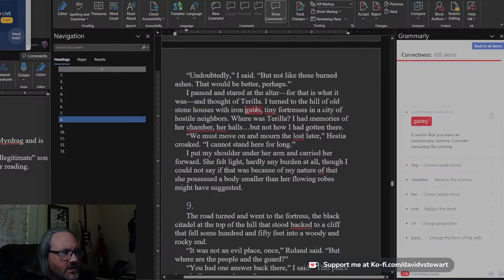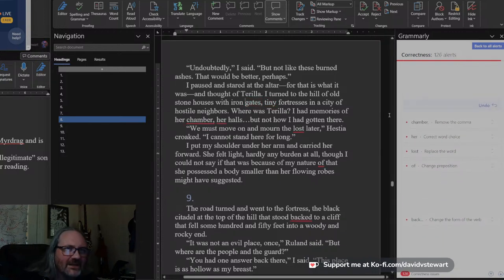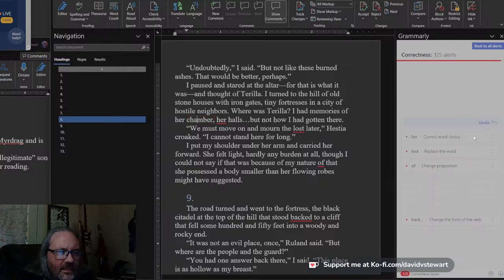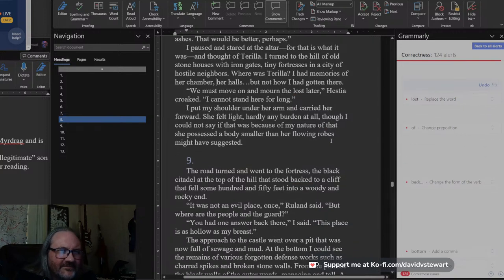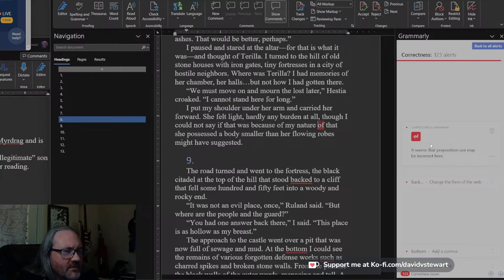I turned to the hill of old stone houses with iron gates, tiny fortresses in a city of hostile neighbors. Again, this is like a way that you would write poetry almost, so I'm just running with it. Where was Tarilla? I had memories of her chamber, her halls, but not how I had gotten there. Again, because it's kind of a speaking cadence, we can use commas in a non-traditional way. Mourn the lost later. I could not say if that was because of my nature, or that she possessed a body.